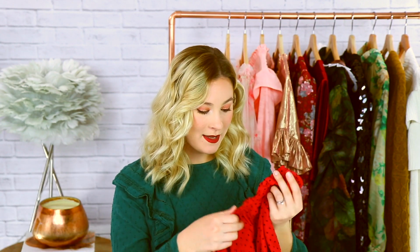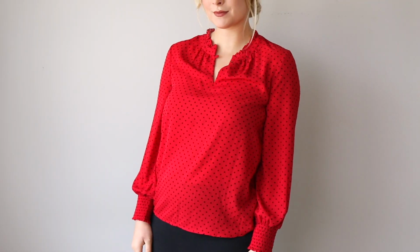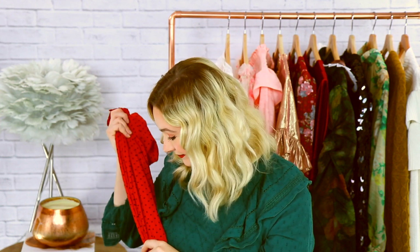This is from a brand, 41 Hawthorne, size medium, and this is actually perfect for this time of year. It's got the red. I've really enjoyed 41 Hawthorne. I think this one was a good purchase. I have definitely been getting my money's worth out of this one. So yes, this one was definitely a hit in my closet.